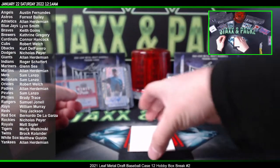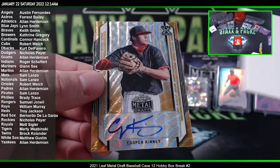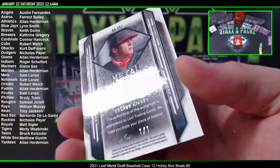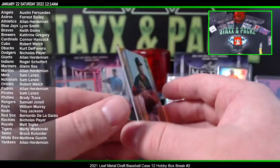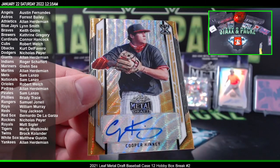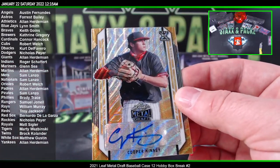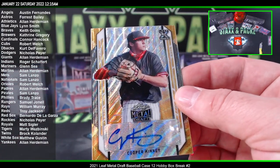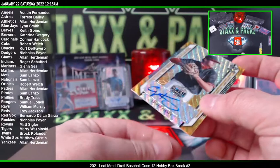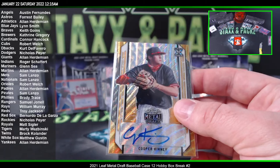Is this a 1 of 1 here? Cooper Kinney, Gold Wave. 1 of 1, baby. Let's go. Cooper Kinney, Gold Wave. 1 of 1. I believe this is our third 1 of 1 of the night. I think so. Tampa Bay Rays with a 1 of 1 hit. That's going to go to William Murray. Nice hit, William.